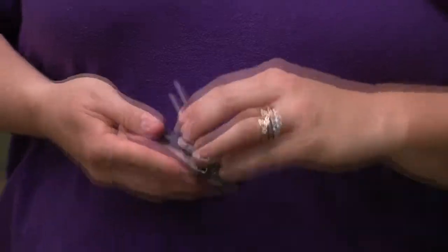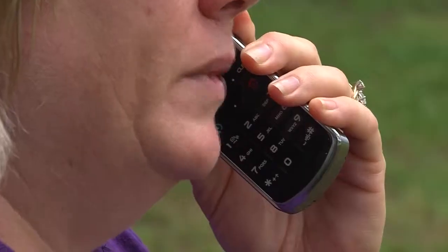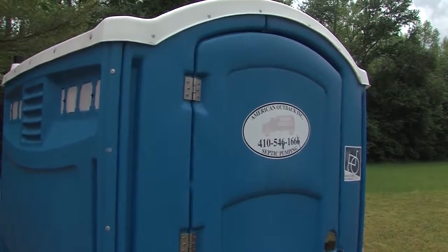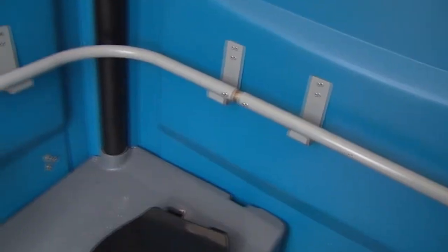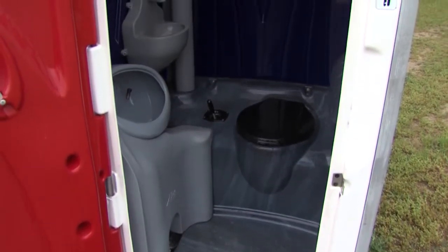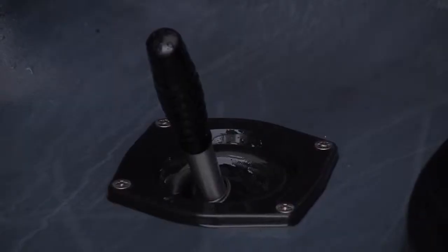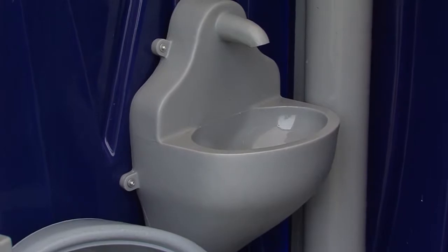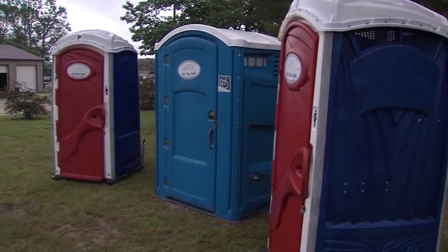When it comes to renting a porta potty, all you have to do is call American Outback Septic Service and let them know what you need and when. We have the handicap that is definitely wheelchair accessible, nice and large. We have the deluxe that has a sink and a flusher in it. Now it's not a flusher like you have at home, but it's a hand pump flusher, and it has a sink in it that is a foot pedal pump. And then we have just the standard. So those are the different kinds that we do rent out.